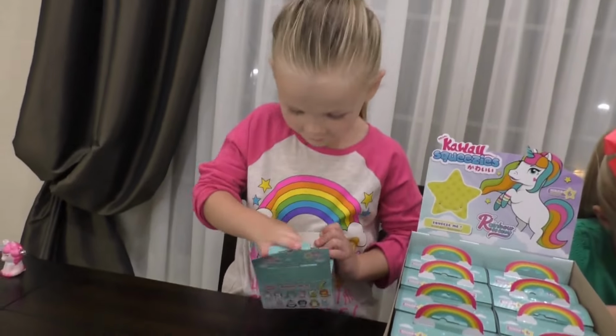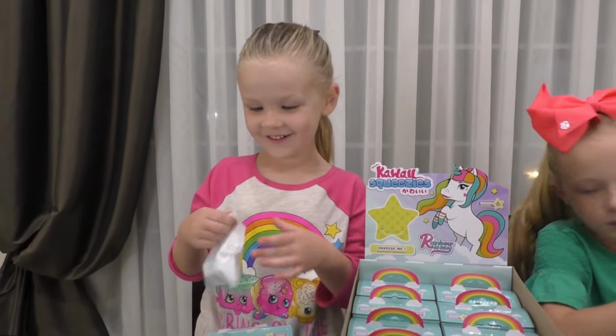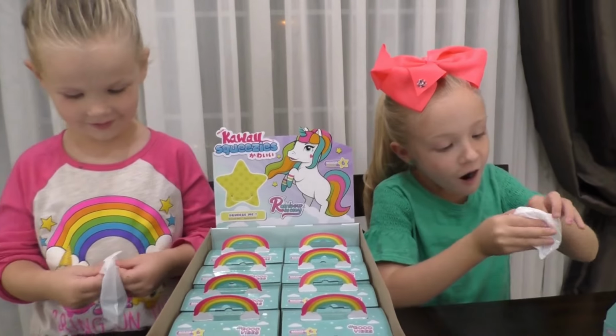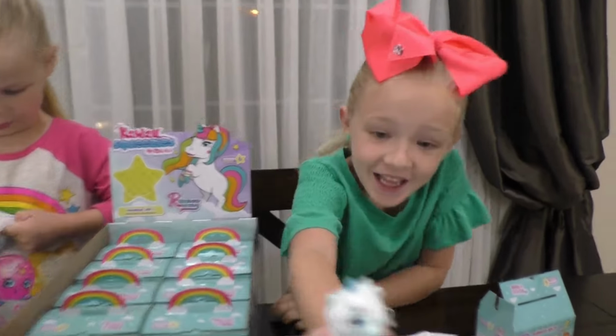This is cool. Blind bag here. Oh, I see something white in here too. Something white inside the white bag. What if we got twins? Twins. I think we did. Oh my goodness! Let me see it.